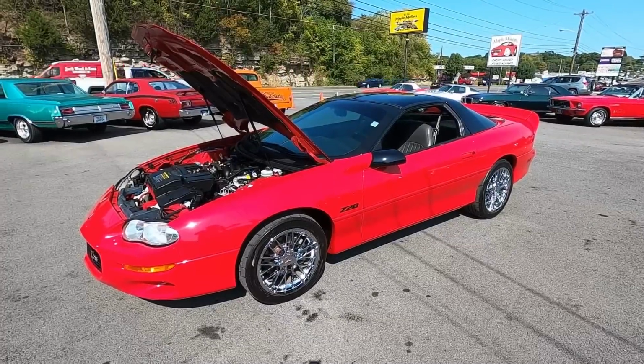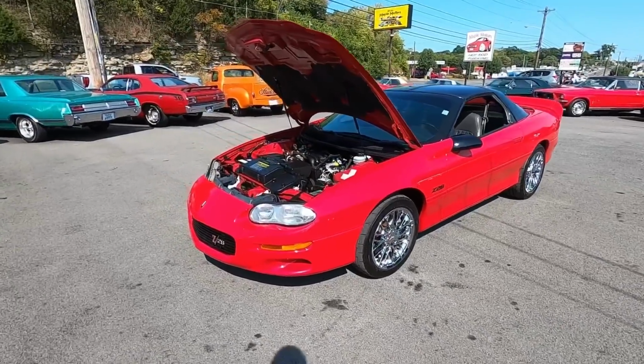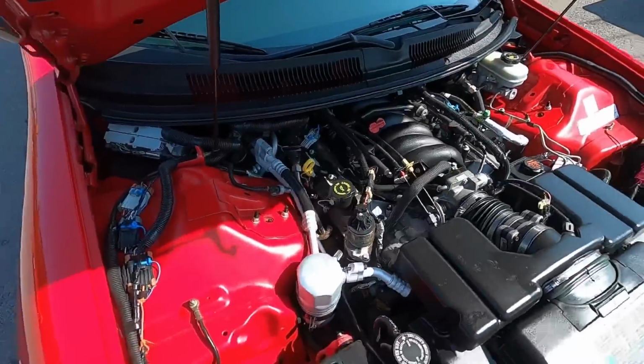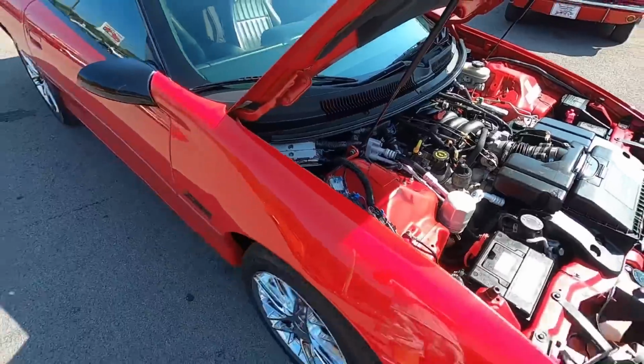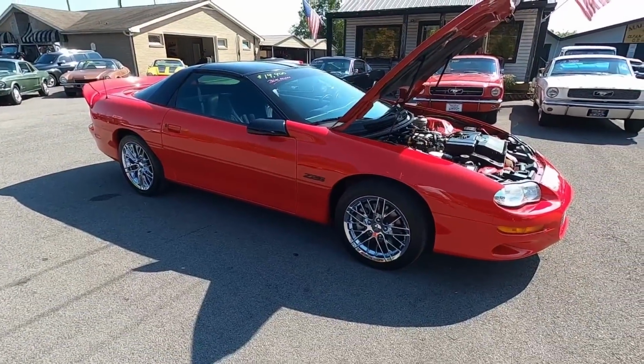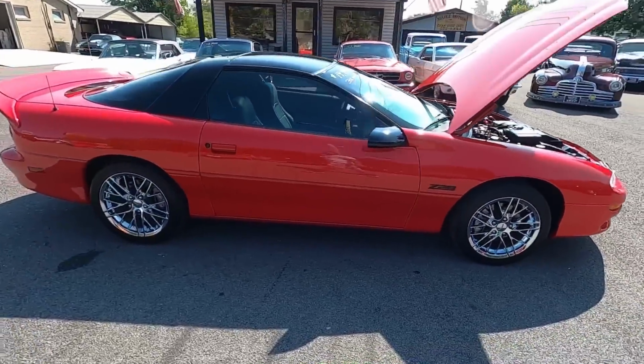All right, guys, we got a 1999 Camaro here. This is a Z28 car. It's got the Corvette wheels on it, LS1. And the best thing, 30,000 miles. We're gonna go over the whole car, look for chips, scratches, anything that I can find so you know what you're getting before you get here.